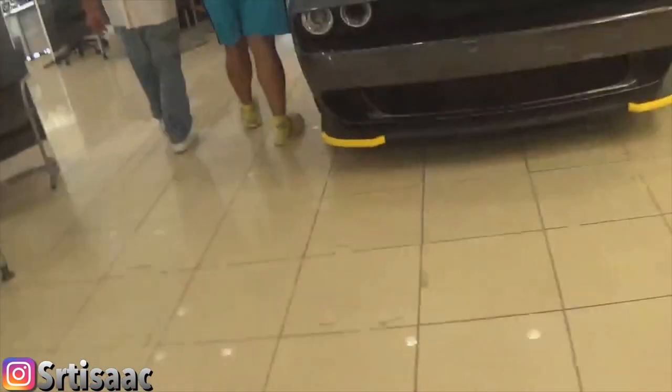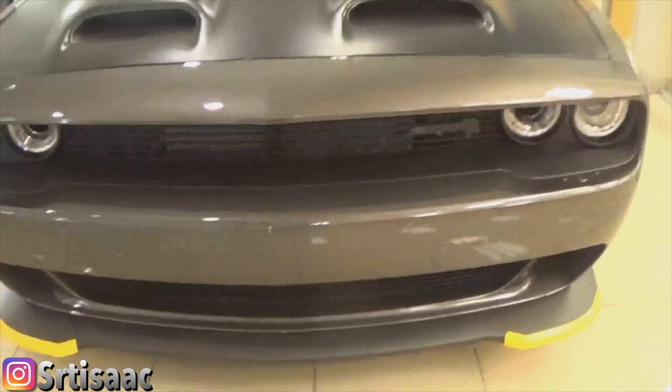Y'all let me know which one y'all already have. Now, we got the mean one right here, guys. Stealth. I think this is another Jailbreak. Let me see. Is it a Hellcat? Nah, this is just a regular Hellcat. Let's see how much.